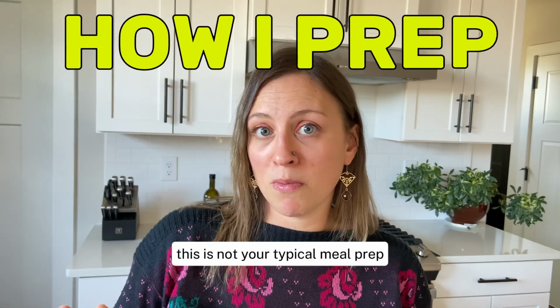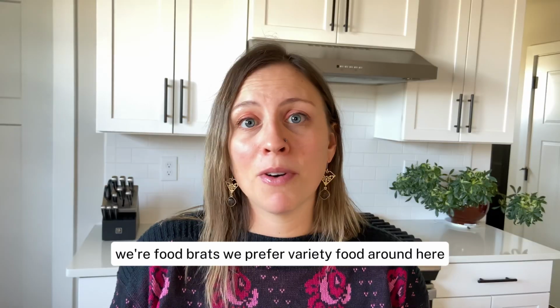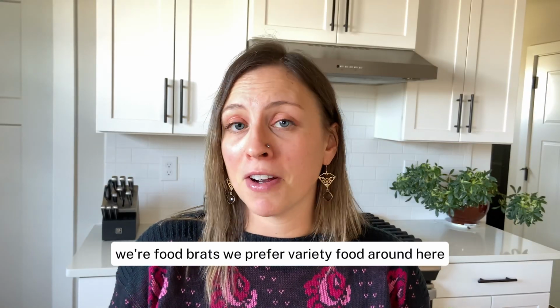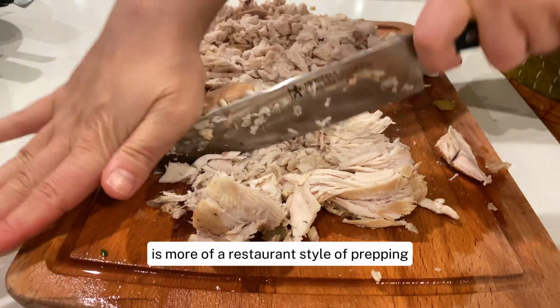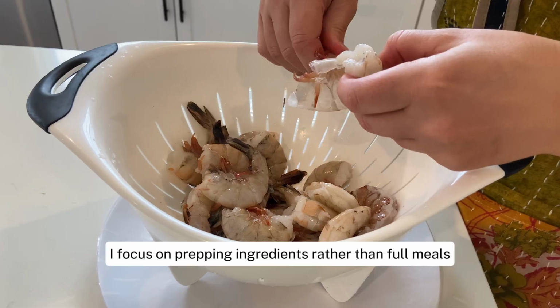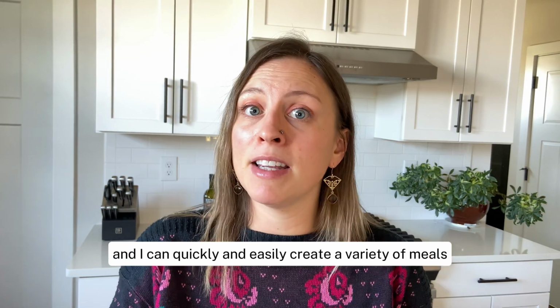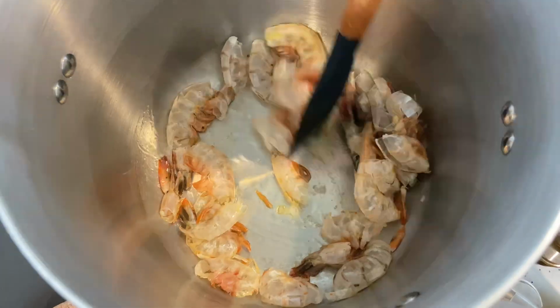This is not your typical meal prep where you eat the same meal day after day. That does not work for us. We're food brats. We prefer a variety of food around here. So the way that I meal prep is more of a restaurant style of prepping. I focus on prepping ingredients rather than full meals. That way I can mix and match the ingredients and I can quickly and easily create a variety of meals.